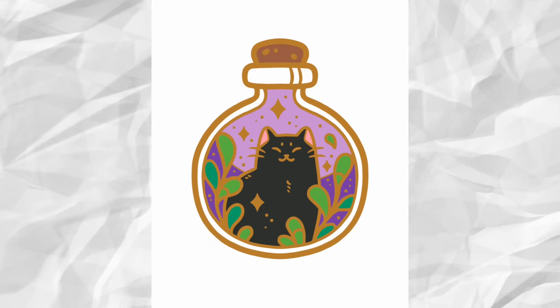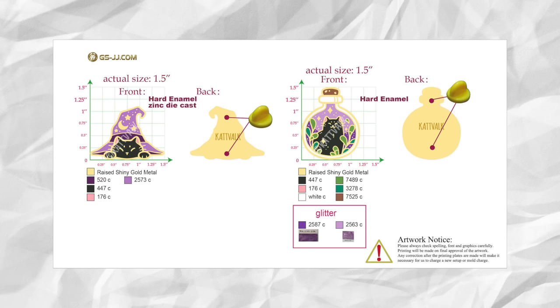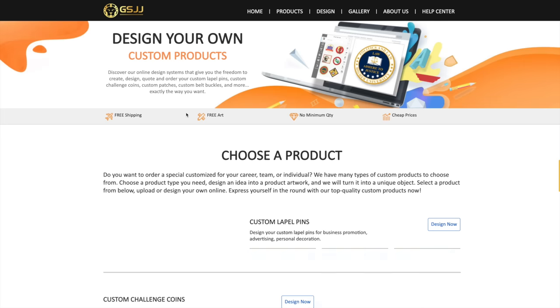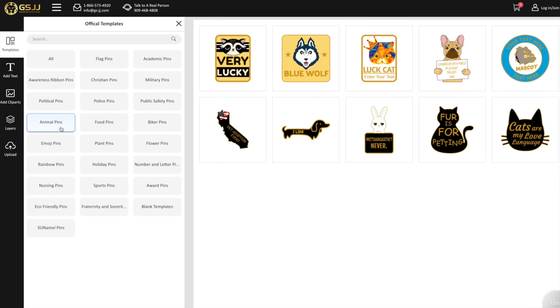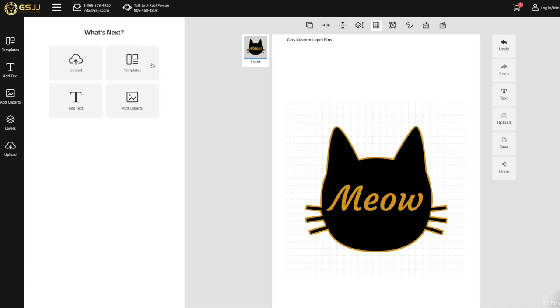Anyway, here are my two pin designs, which I sent off to GSJJ, and then I received these proofs back just to see that everything is looking good before they send them off for production. And if you're not able to make a finished design yourself, you can just send in your sketches or ideas to GSJJ and they will make the design for you. They also have their own free design tool where you can put together your own design using different templates and add your own text and so on. Yeah, let's have a look.